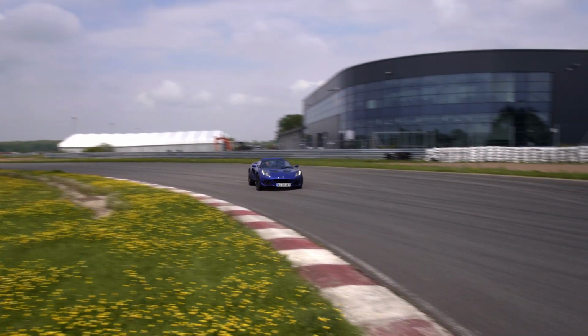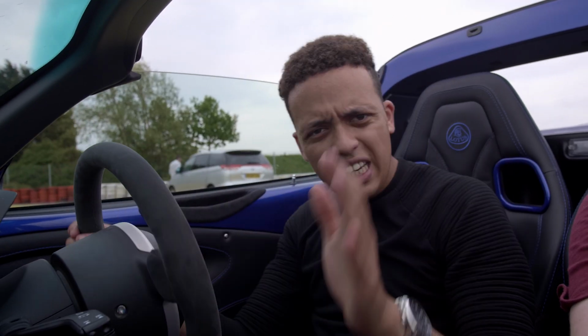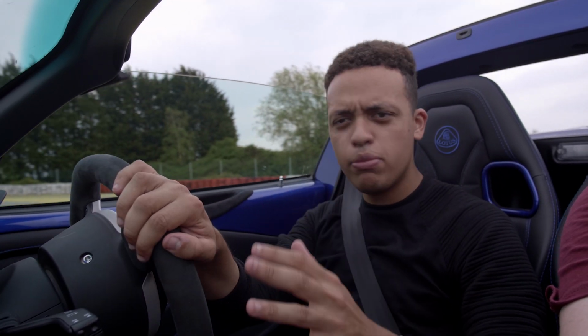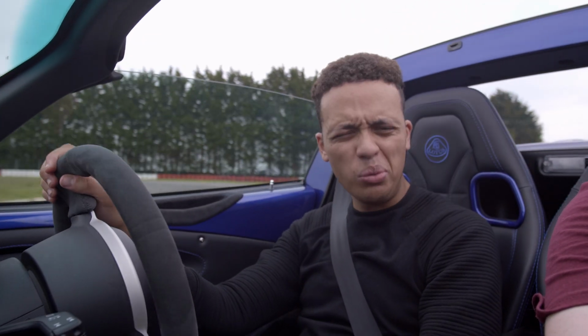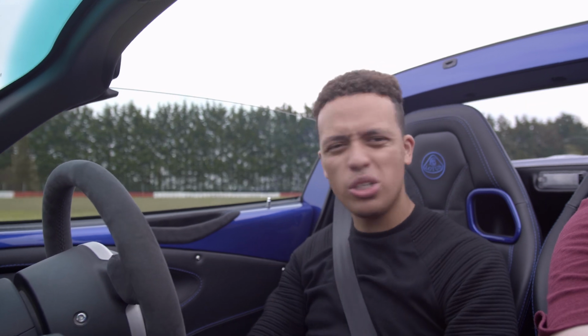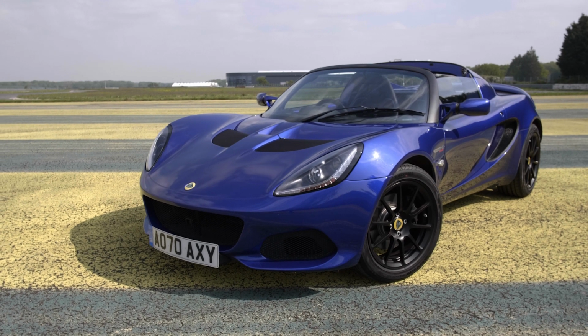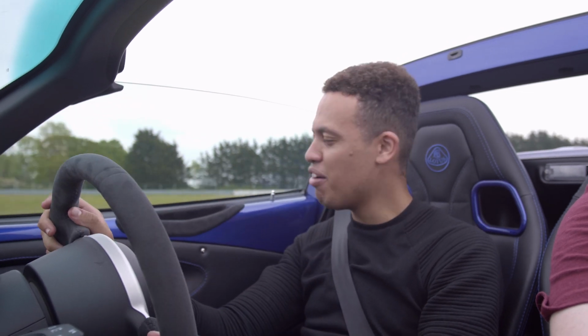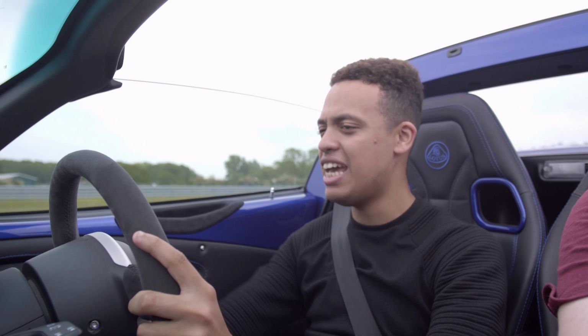Kicking off with the Elise. Right, you're going to have to excuse the way the cameras have been mounted because the Elise is so tiny and I really don't want to use GoPros because it just looks a bit amateurish. Anyway, the Elise 240 Sport. I'm at Hethel. I've been dreaming of coming to Hethel for such a long time and now I'm finally here.